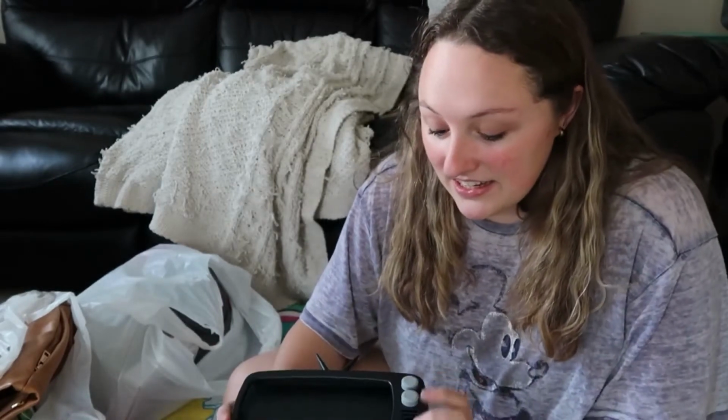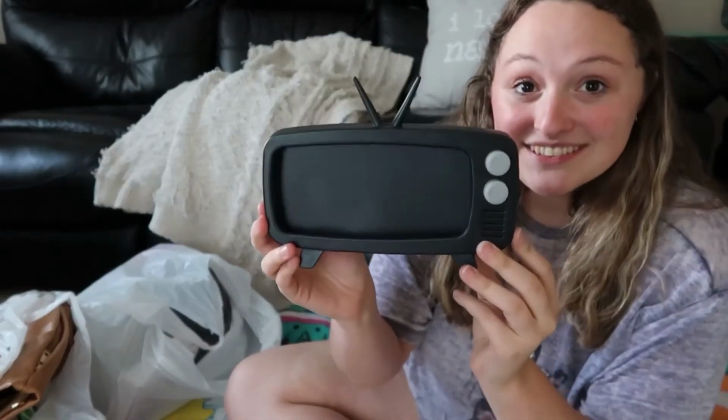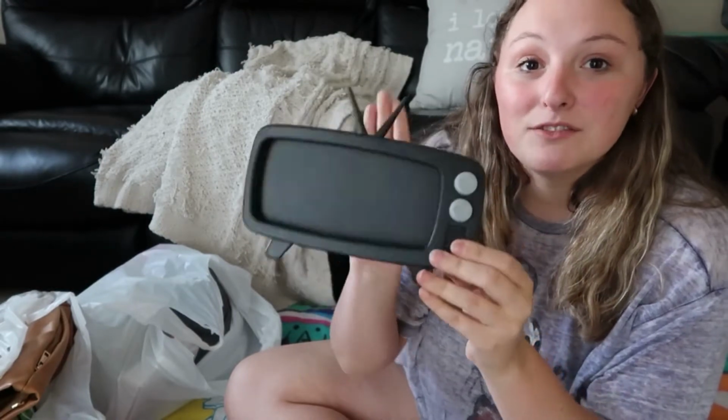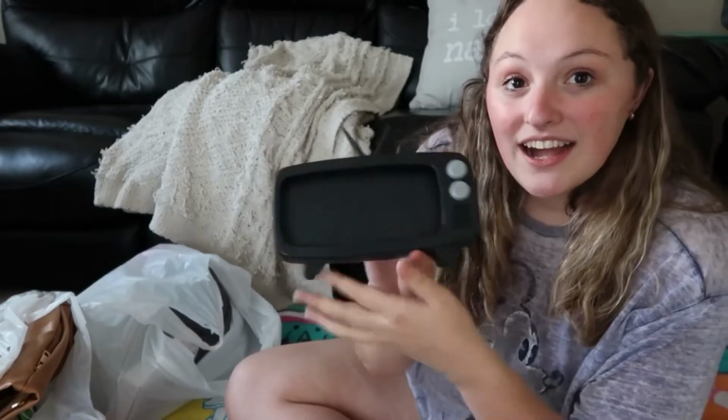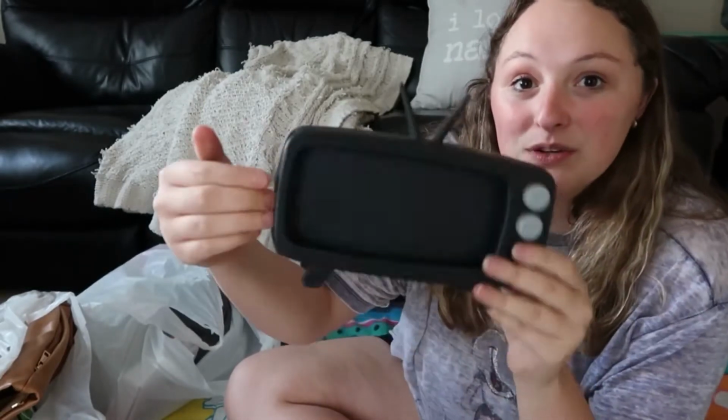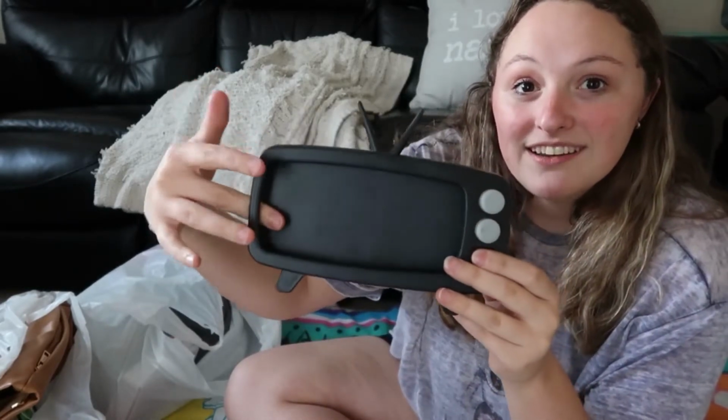And then the next item, I was not expecting to find this, but we got one of these dollar spot from Target, little phone TV watchers, which I showed when we were at the store, that you can insert your phone in here and have its own little cute retro TV stand to watch.